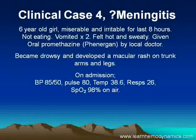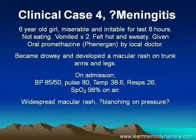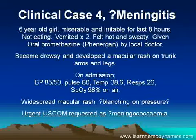On admission, her blood pressure's a little low perhaps. The pulse, well, that's okay. Temperature is somewhat raised. A little tachypneic maybe. Saturations are good. There is a widespread rash and there is some question whether this is blanching on pressure or not. Well, an urgent USCOM is requested as a possible case of meningococcemia. I think we'd all agree that's a fair call. But when we look at her USCOM tracing, this is what we find.